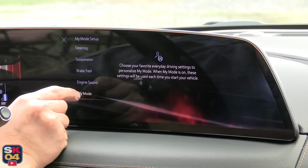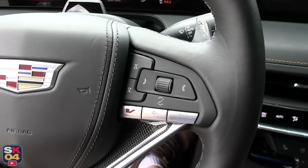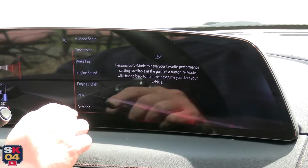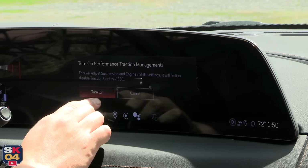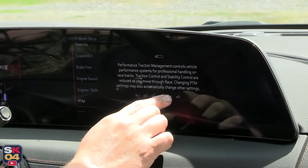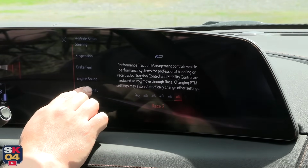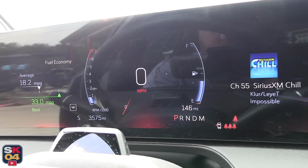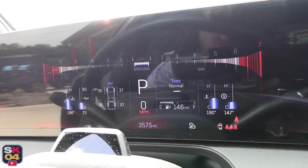Additionally, there's a button on the right side of the steering wheel that toggles another mode, simply referred to as V Mode. It's kind of like My Mode, but with the added ability to tailor powertrain behavior and the performance traction management system. With the latter, which is focused on racetrack use, the traction and stability control settings are reduced, amongst heightening other settings if needed. There's Wet, Dry, Sport, Race 1, and Race 2 PTM modes. Fun fact, you can activate V Mode and leave the PTM systems disabled if you wanted to play with the additional powertrain settings. Unlike My Mode, V Mode will default back to Tour upon the next startup.